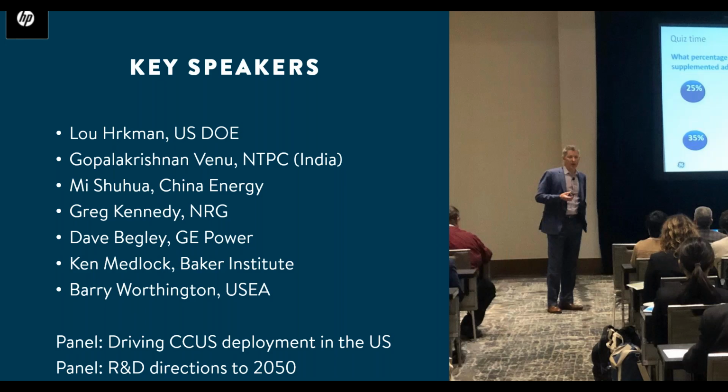We also had some great keynote speakers and plenary session speakers, including Lou Hrkman, the Deputy Assistant Secretary of Clean Coal and Carbon Management in the US, Executive VP at China Energy, Director of Engineering at NTPC India, Greg Kennedy, the Project Manager for Petronova at NRG, and Dave Begley, who's Managing Director of Steam Power for the Americas at GE Power.